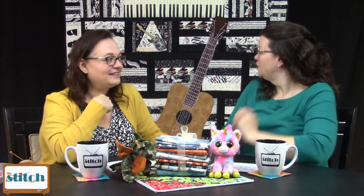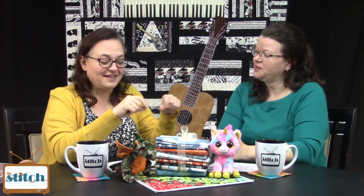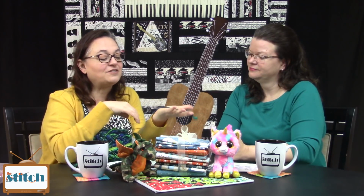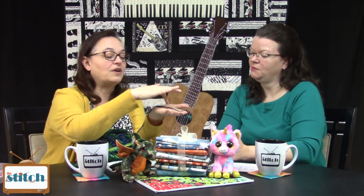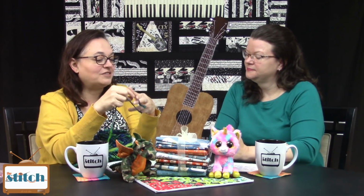So on the guitar quilt, I see some interesting couching. Is that couching? Yes, it is couching. Tell the nice people what couching is for those that don't know. It's not sitting on the couch and thinking about quilts. It's where you take a yarn, or it could be anything, and put it on your sewing machine, and then use a zigzag stitch to go over the yarn or ribbon you're couching down.